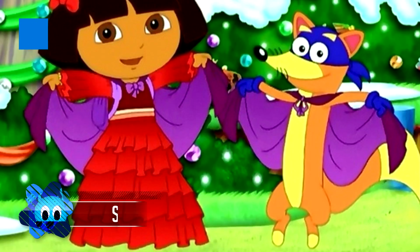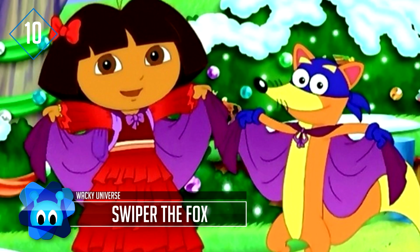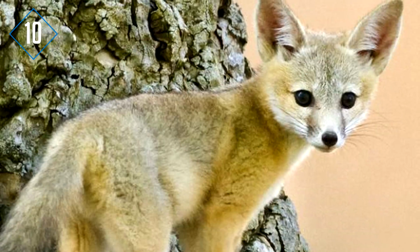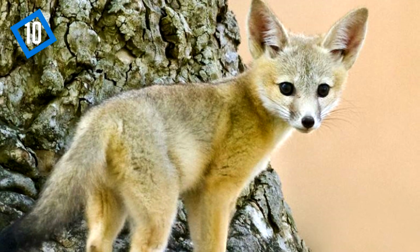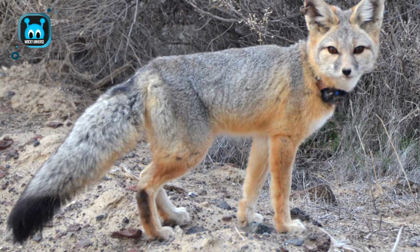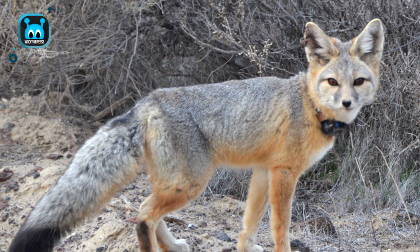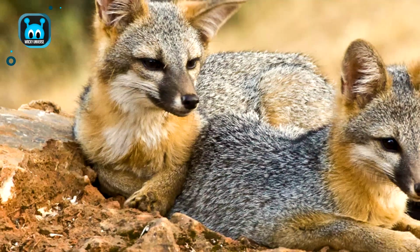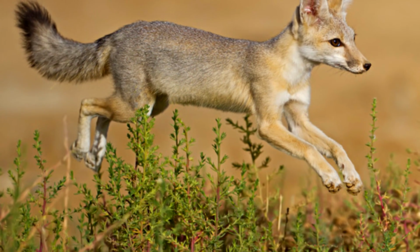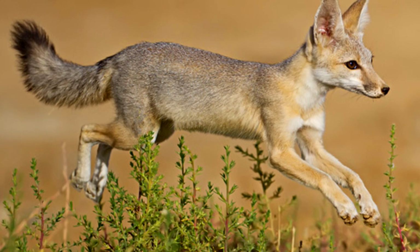10. Swiper the Fox. If you've ever watched Dora the Explorer, you know the poor fox has a bit of a bad name. However, if Swiper was as cute as these little kit foxes, he would probably be Dora's sidekick and not Boots the monkey. It's the smallest fox in America, and they're easy to spot with their unusually large ears. They have beautiful bushy tails and are able to run exceptionally fast. They're protected under the Utah Wildlife Code.